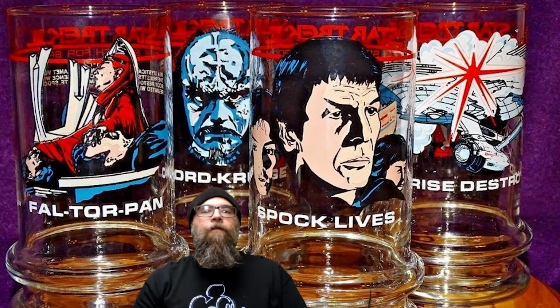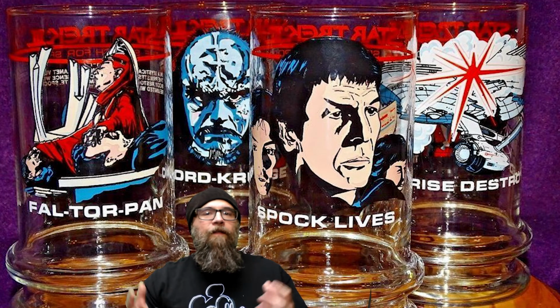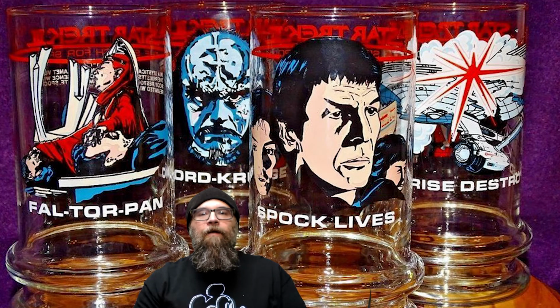There were 4 glasses in total, and they featured everything from Spock Returns to a Klingon to the Enterprise. I mean, these were just neat-looking glasses. They're not as flashy as some of the other ones on the list or in the future lists, but they're really neat. I mean, these would be great for a Star Trek collector. This was just a quick list of 5, plus an honorable mention, of fast food plus gas station glasses from the 1980s, and one from the 1970s.